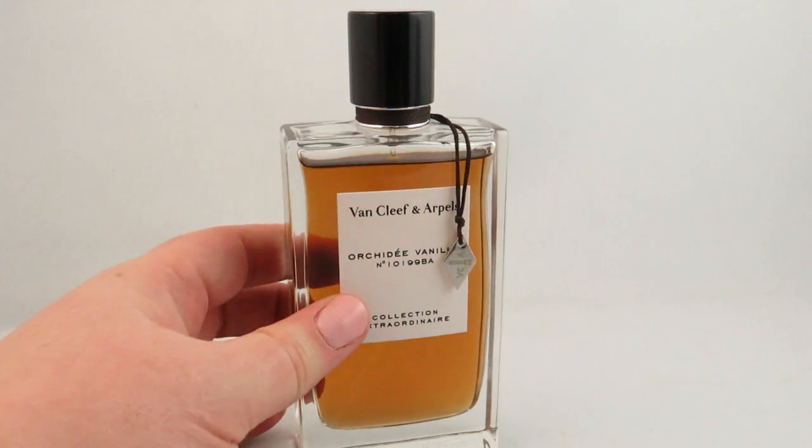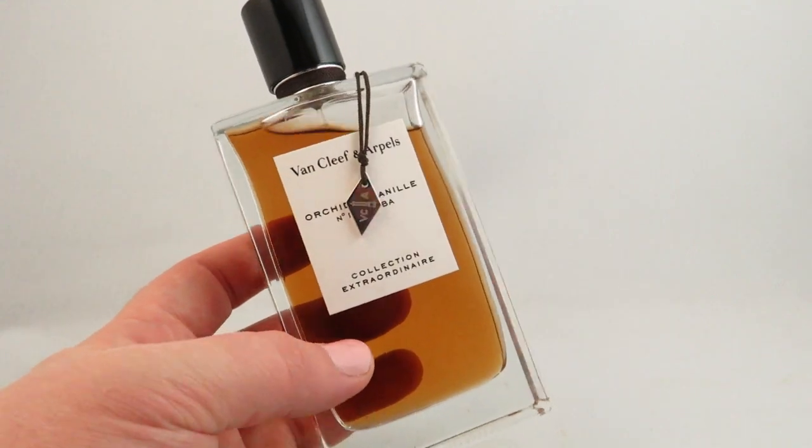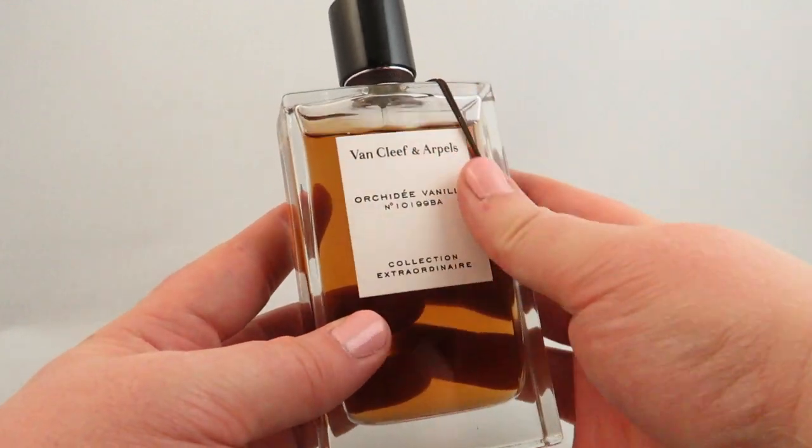I love gourmand scents. I love sweet scents, and this is both. This is a very strong vanilla scent.